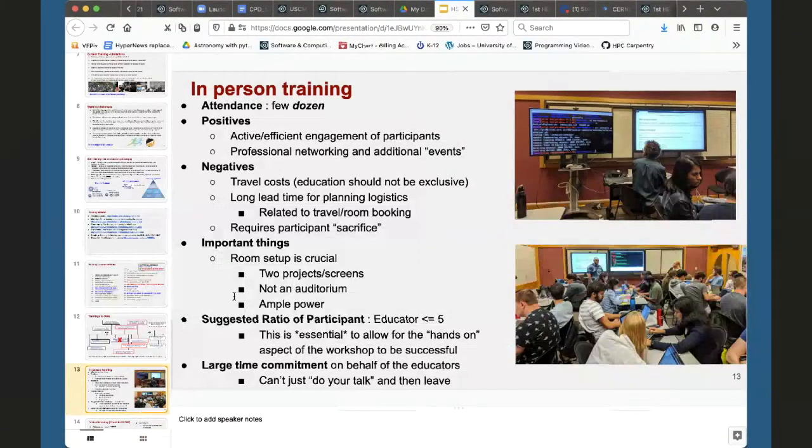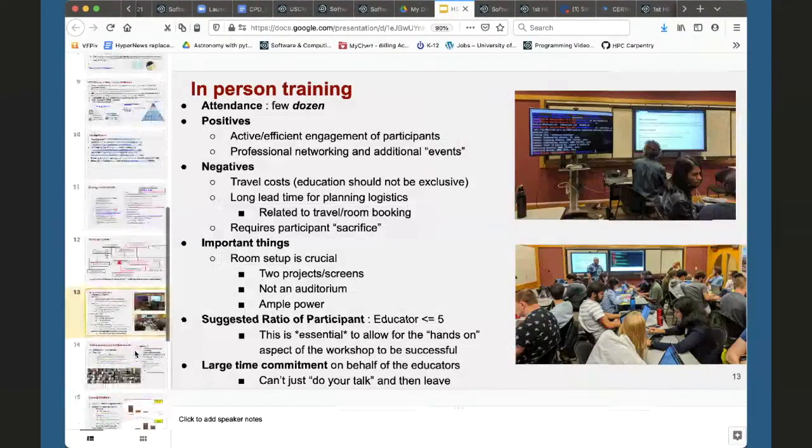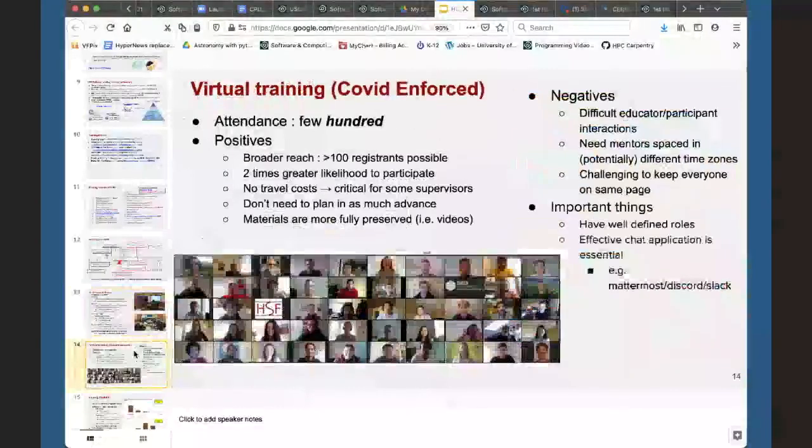So there's plus and minus to in-person training, and then you need an infrastructure. However, when you do a virtual training, which I mentioned was COVID enforced, we can actually scale up the attendance to a few hundred because all you need is a good computer connection as an infrastructure. The positives are many. You can have a wider audience.